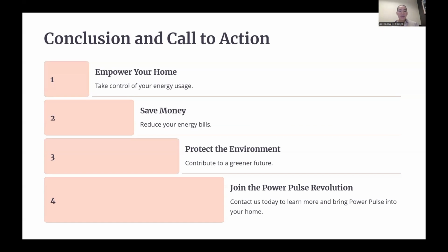And to finish things off, I would like to ask you to empower your home, take control of your energy usage, and be the one in control of these things. Don't feel like you're out of control and you can't use PowerPools to be in control of your finances. Save money, reduce your energy bills. We know energy bills can be so costly and they can skyrocket, and sometimes we don't have any knowledge of it. Use PowerPools to help you save your money and reduce your bills by being in control of your energy usage. Protect the environment, contribute to a greener future, the reduction of greenhouse gases, to a cleaner energy consumption.